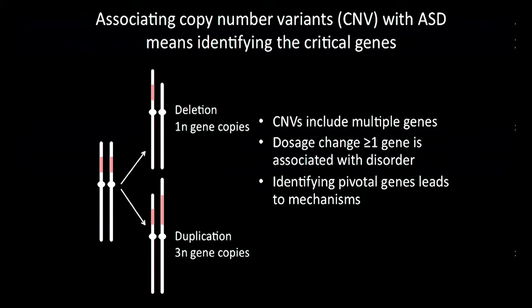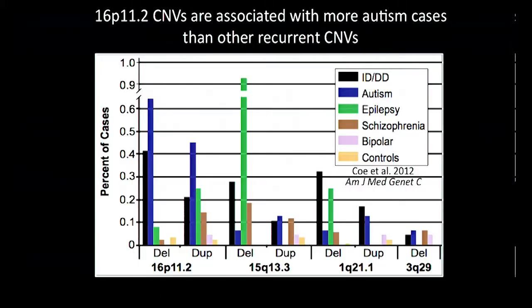So therefore, it's absolutely critical that we begin identifying the pivotal genes from these regions so that we can know their mechanisms and get to understanding pathology. So one CNV that's consistently cropped up is the 16p11.2 CNV. This is a graphic from a review last year that shows some common recurrent CNVs.